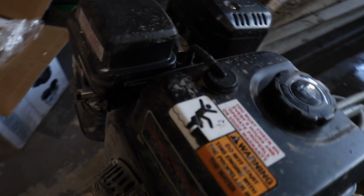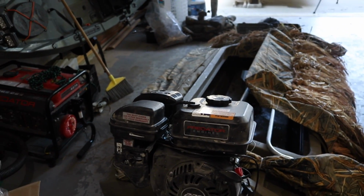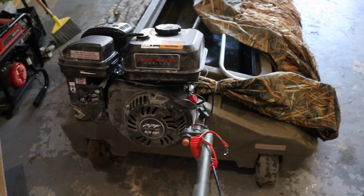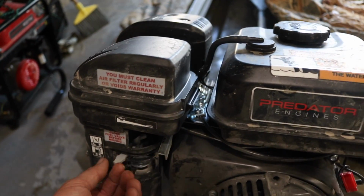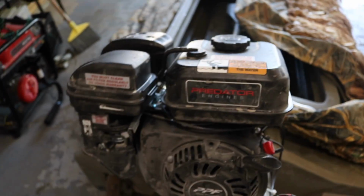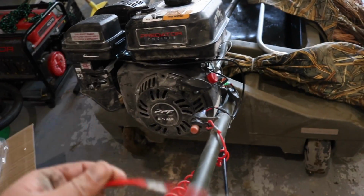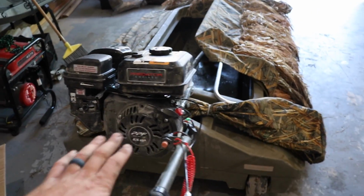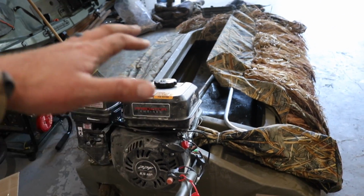This is my PPF wood duck. Just unboxed it yesterday, took it out for the first test drive yesterday, took it out for the first hunt today. It's doing really well. Doesn't start on one pull. I gotta kind of finagle this little choke and get it just right, but throttle's great. It's got a little bike handle throttle on there. I always clip that on me because on a little 8-foot boat, you never know what's gonna happen. Don't want it flying away. It doesn't want to stay idling. It'll idle for a while, and then it'll die. No big deal. I think the more and more I run this, the better it's going to be.